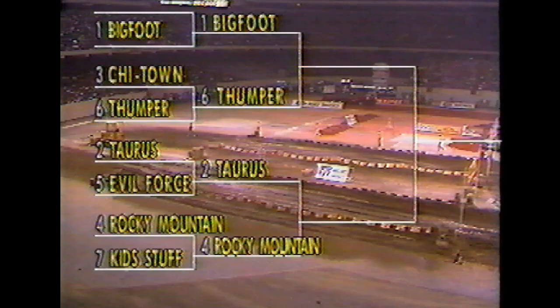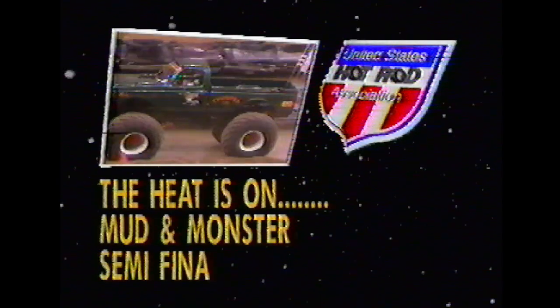Well, the number 1 qualifier, number 2 qualifier still in the program. Bigfoot, Ford, and Taurus Chevrolet. It's going to be a battle. Coming up, the Mud and Monsters semifinals. So stay with us.